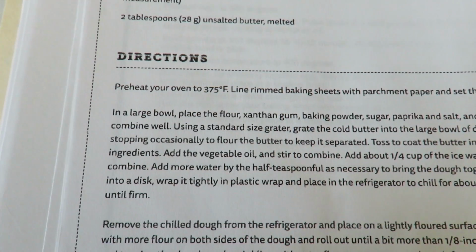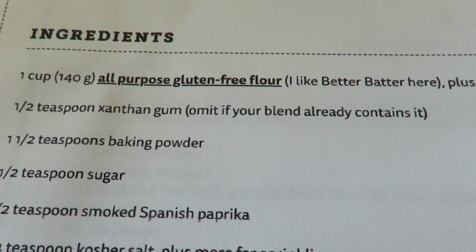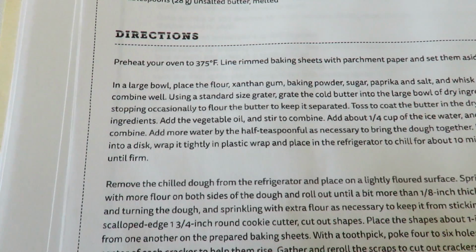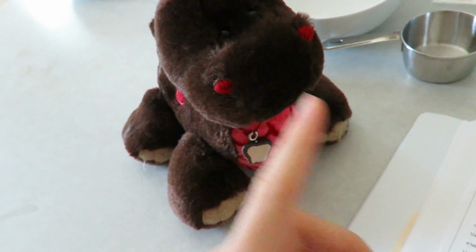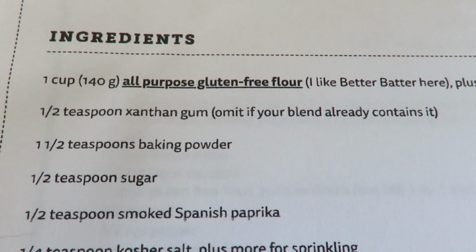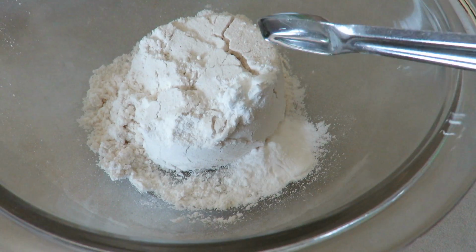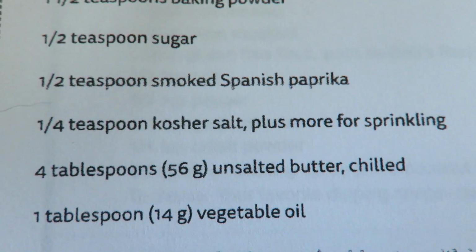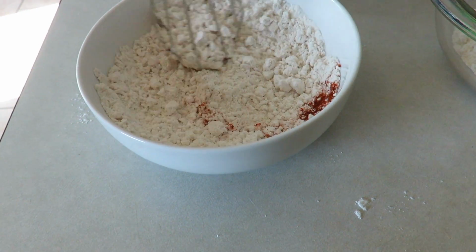So first off, we gotta put the flour, xanthan gum, or well, we're omitting it because all these blends contain it, baking powder, sugar, paprika, and salt into a bowl and whisk together. That's your foot. Are you gonna make my life hard? So that is 1 cup of flour, half teaspoon of xanthan gum, we're not doing that, so 1/2 teaspoon baking powder, half a teaspoon sugar, half a teaspoon smoked Spanish paprika, and 1/4 teaspoon salt. And then just give all of these a little whisk.